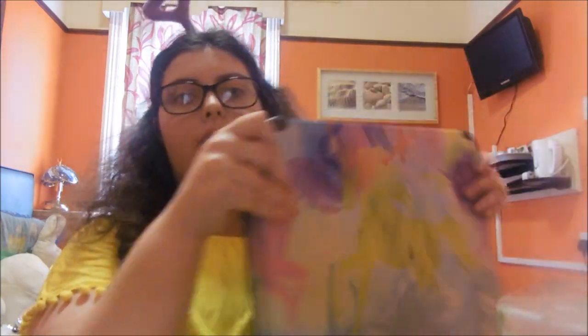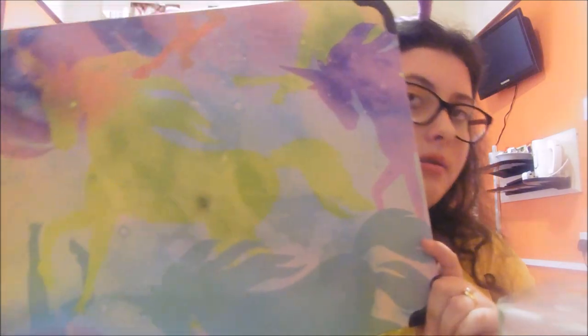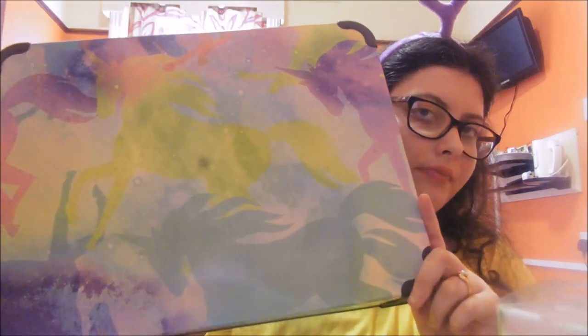And then my mum got this unicorn one. I just have to show you the lid because we've got stuff in the other one, but the pattern on the box is the exact same as this one. And then we went a bit crazy in B&M with the stuff.